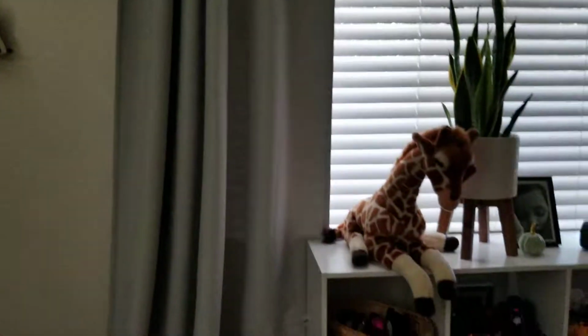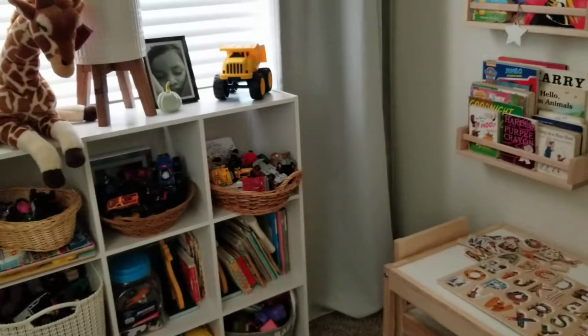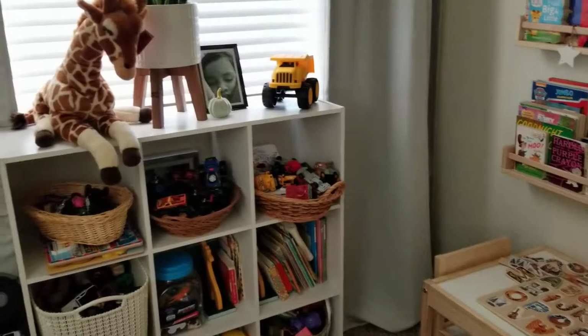And these curtains, they are from Ikea. I love them because they are black. Like the room is really dark. He loves to sleep in the dark. And also they help with the heat because where we live is super hot.